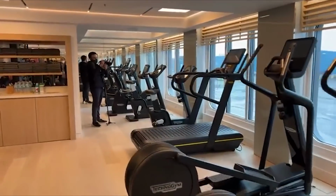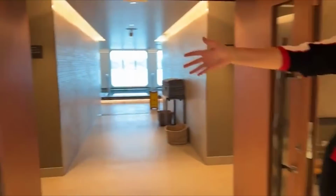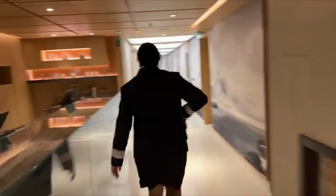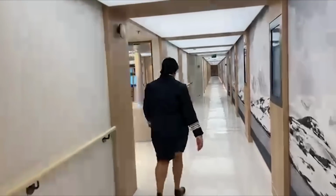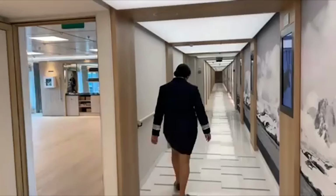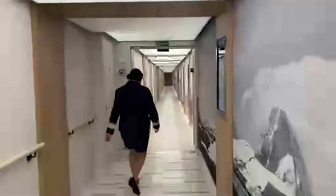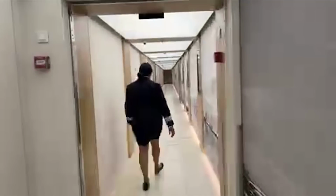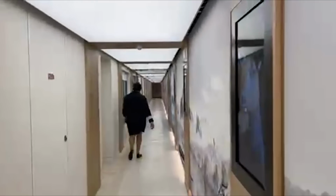So again, we're docked in Detroit. I would like to stow away when it leaves at 2, but I should not be so lucky. What happens if I accidentally don't get off the ship? I'm just kidding. All right, as we continue, beautiful ship. We're just going to continue to take a little tour here.